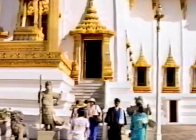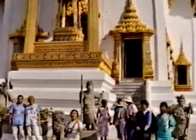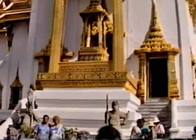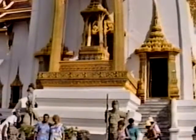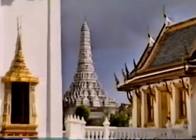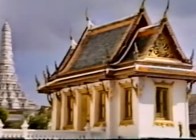This concrete structure was a restoration of the original teak structure. The concrete structure was built between 1809 and 1784. I'm going to pan around the grounds here some more.